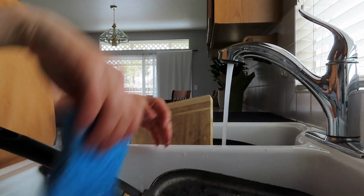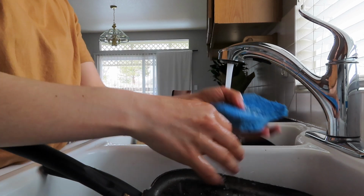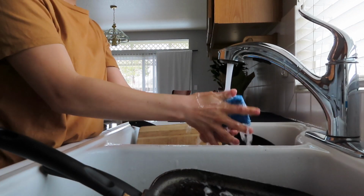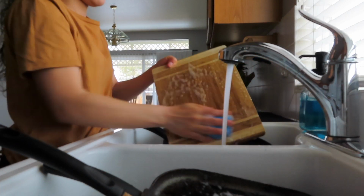Okay, you guys, so right here I am currently going to scrub my sponge away. This is what I do all the time, just so I can clean my dishes with this clean sponge, and all I'm going to do is add soap and scrub it away.